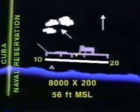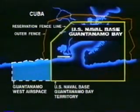Prevailing winds from the east and south will often dictate a runway 10 arrival. If this is the case, the Guantanamo West airspace must be activated on the aircrew's request. However, pilots should check the AMC Summary of Airfield Restrictions for tailwind limit waivers for your aircraft type. If a runway 28 approach is possible, it should be considered the preferred approach.